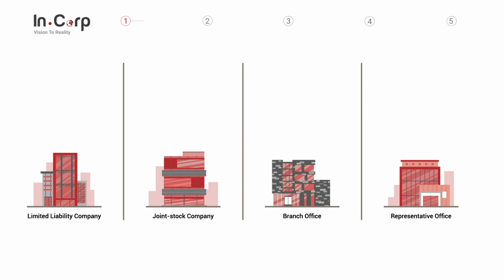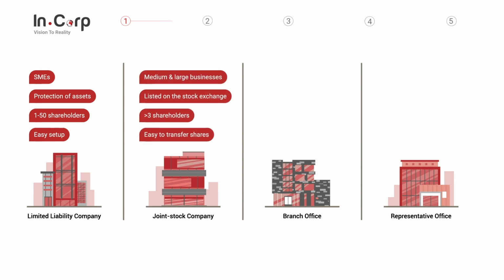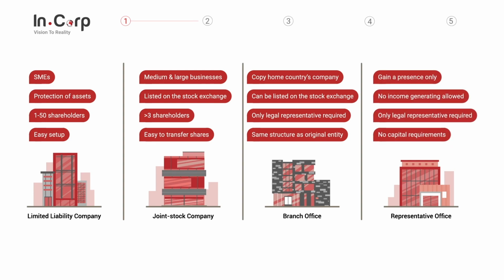There are several options to choose from, including limited liability company. For small and medium-sized companies, this is generally the simplest structure to establish. Joint stock company, for larger companies that want to eventually be listed on the stock exchange. Branch office, this is for companies that already exist abroad and you simply want to copy the same structure in Vietnam. Representative office, this is a simple structure that allows you to hire employees and conduct market research only. This entity does not allow you to generate profits. It's important to choose the one that best suits your needs.